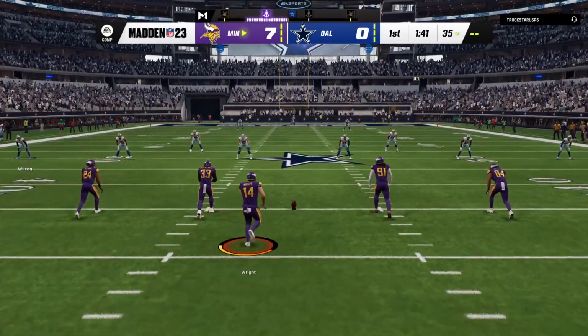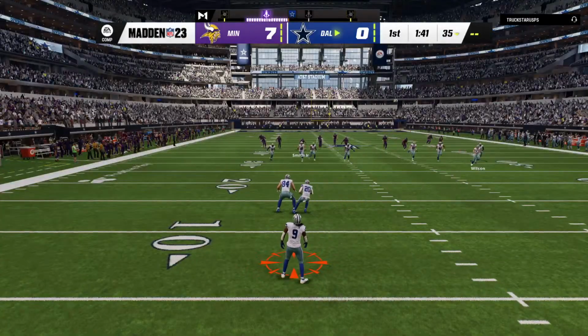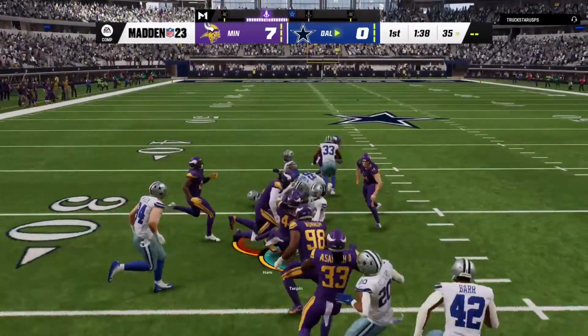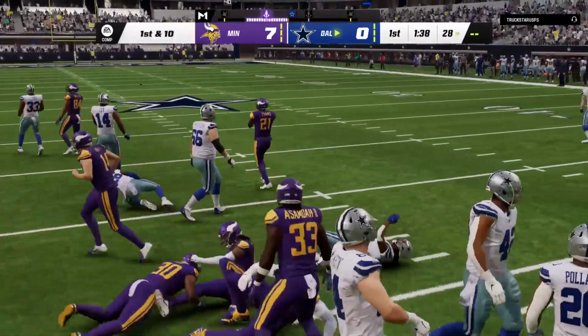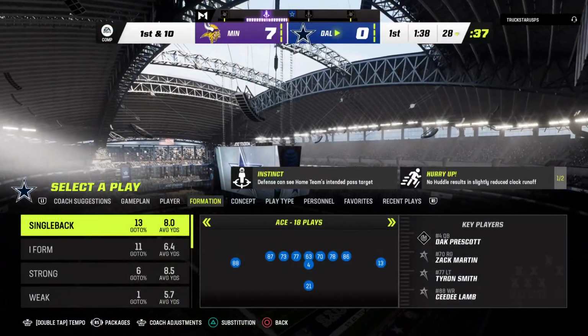Minnesota's kick team ready, and the Vikings boom it away. Takes it at the 7. And able to take it past the 25 and up to the 28-yard line.